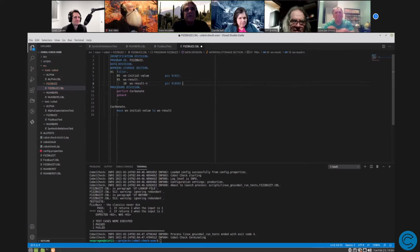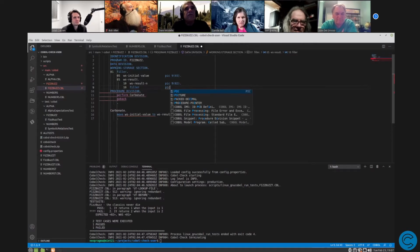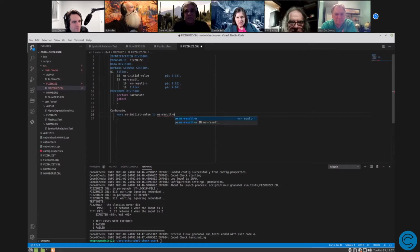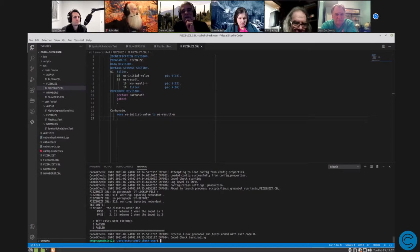Okay, so we can put a couple of digits there and that should be good enough. And then give it some more space, because we're going to have to put words in there pretty soon. Like, I think fizz buzz is 8 characters, isn't it? So we can do that. All right, so we could do this, because this won't compile this way. The compiler will say, you have picture X and you're moving it to picture 9. This is not kosher. So we could do that. That should look like an 01 or an 02. Let's see if it does. Okay, I kind of like that.